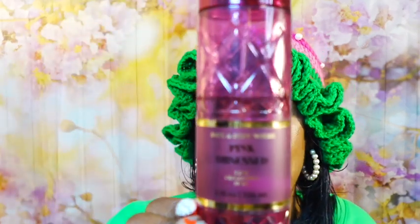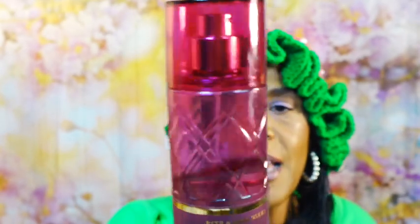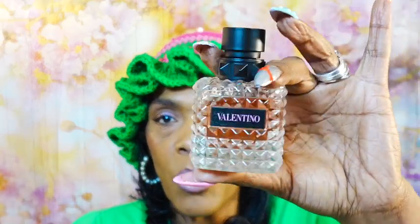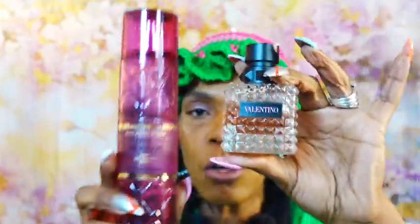All right, so after moisturizing, I went in with the Pink Obsess, and Pink Obsess is from Bath and Body Works luxury line. This is inspired by Valentino's original Donna Born in Roma. It has fragrance notes of blushing jasmine, cashmere praline, and vanilla bourbon. I went in very heavy with this. All over my clothes, all over my body, everywhere. And then I topped it off with the fragrance that it is inspired by, the original Donna Born in Roma by Valentino. You guys, I smelled so good.